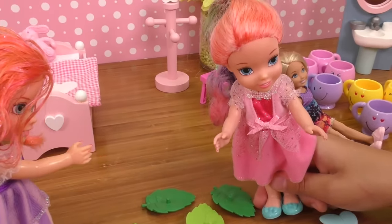Two donuts, a bag of popcorn, pizza. Oh, what's that? Oh, it's hiding under the leaf. And there's a donut in the cup. That's so funny. Gonna go back to the kitchen.